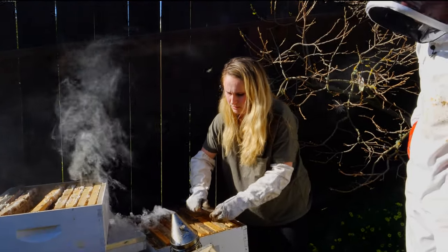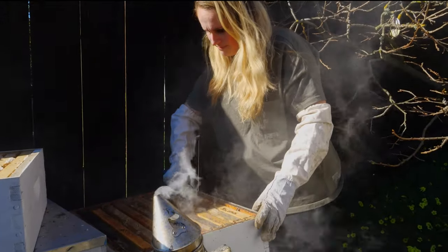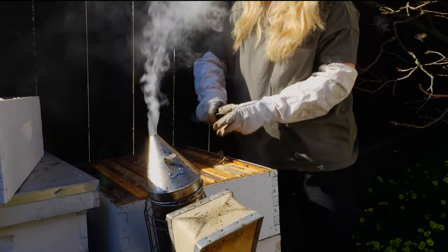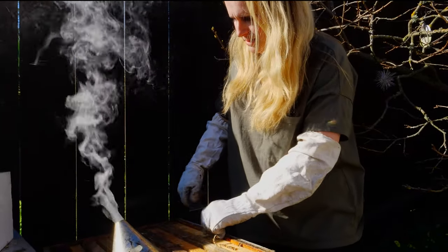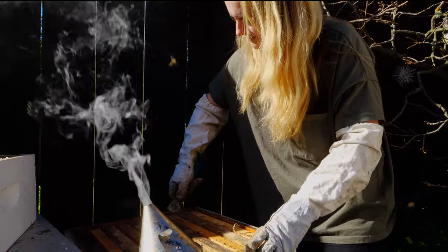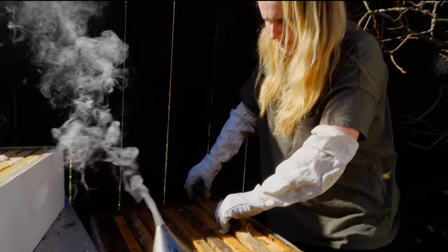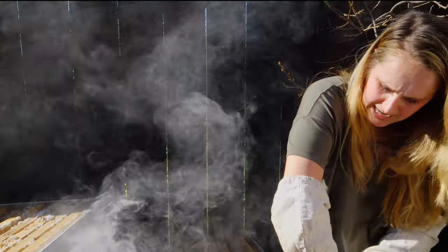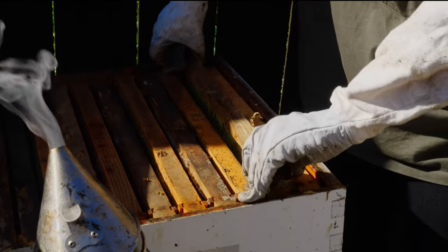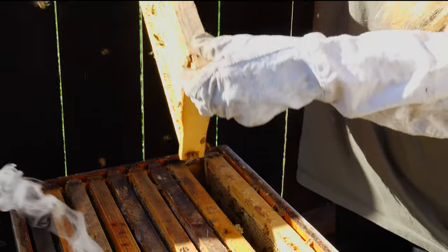Sometimes they overbuild a little bit of wax, so I always like to kind of clean it off, because they are worker bees and they just like to keep working all the time. So if you don't give them something to do, they will find something to do. Let's see, that one also, I just unfortunately had gone through all this and I added frames on here, so we might have to go one deeper.